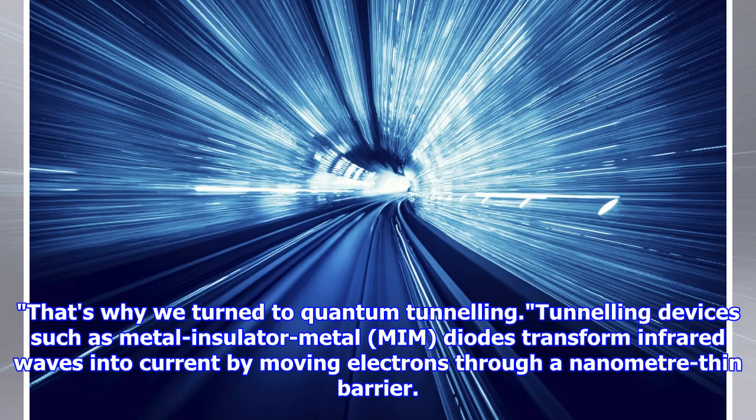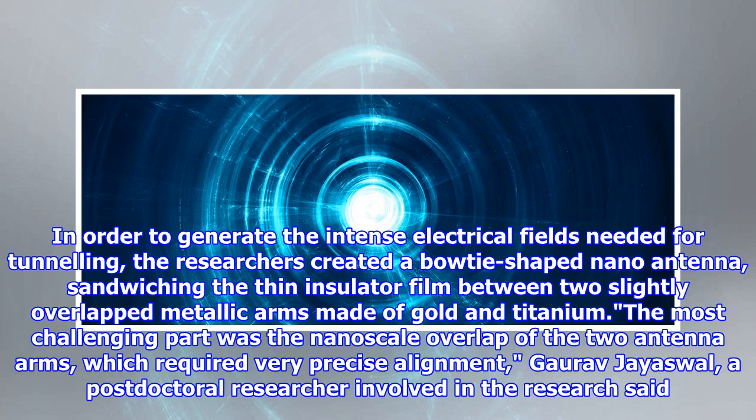Tunneling devices such as metal-insulator-metal (MIM) diodes transform infrared waves into current by moving electrons through a nanometer-thin barrier. In order to generate the intense electrical fields needed for tunneling, the researchers created a bow-tie-shaped nano-antenna, sandwiching the thin insulator film between two slightly overlapped metallic arms made of gold and titanium.